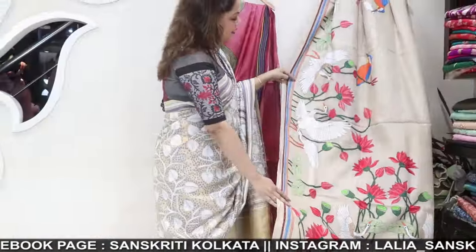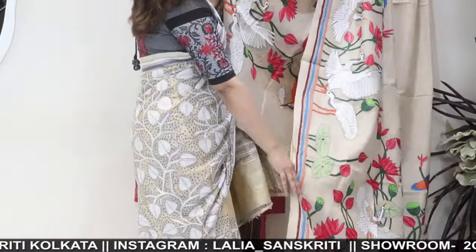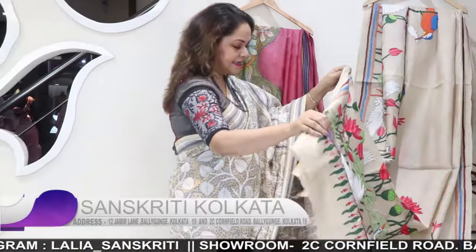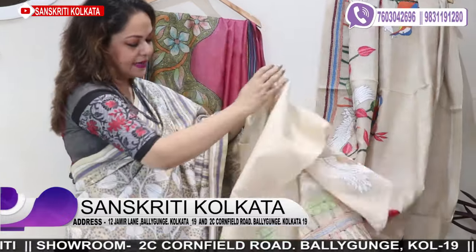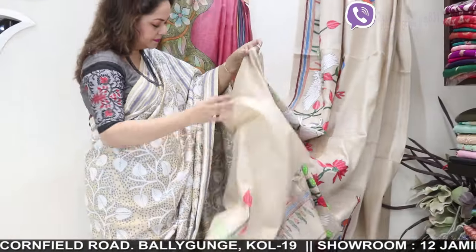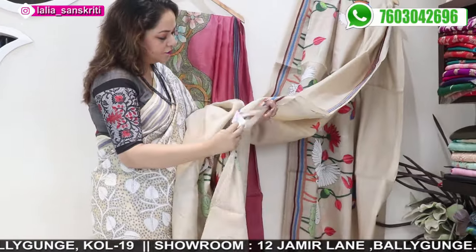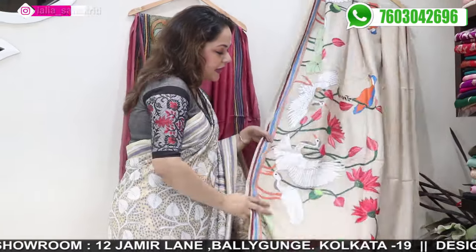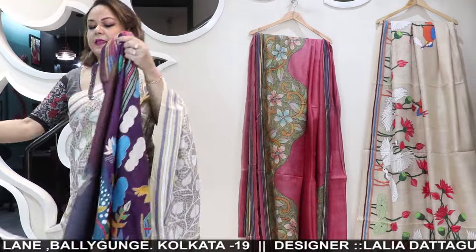And sari ka work, exclusive embroidery, full work. See, this is the lower part. Okay. Price of this desi tasar katha. So once again, I'll show you the blouse. This is the back side, and this will be the sleeves. Price of the desi tasar bird katha 13,900. 13,900 is the bird katha sari.